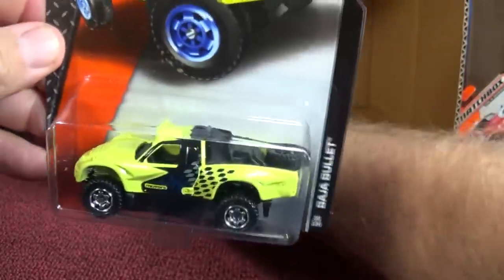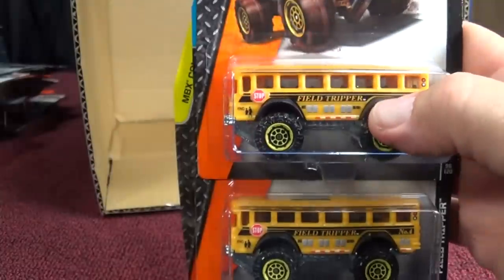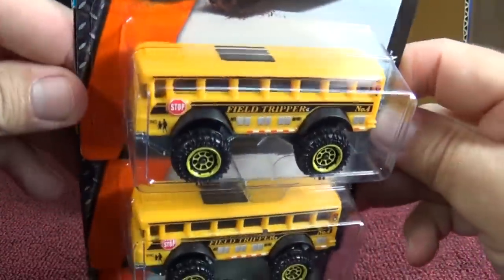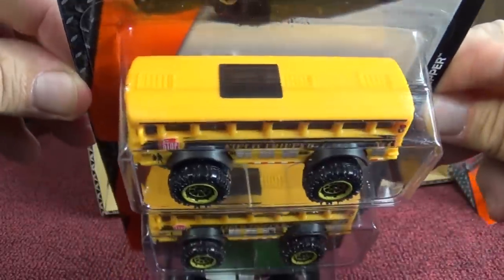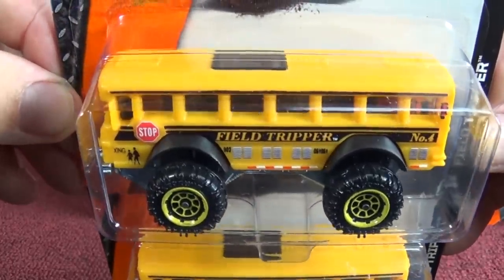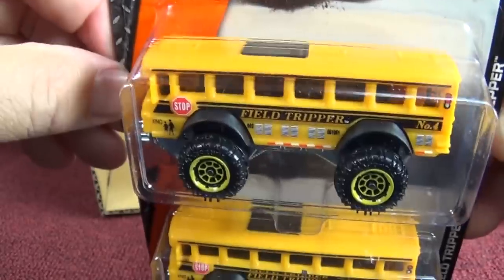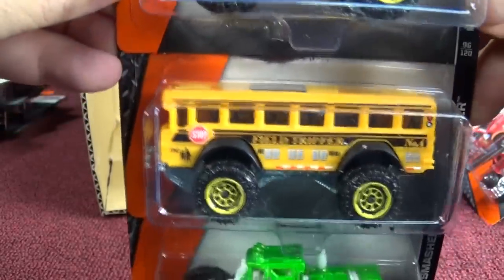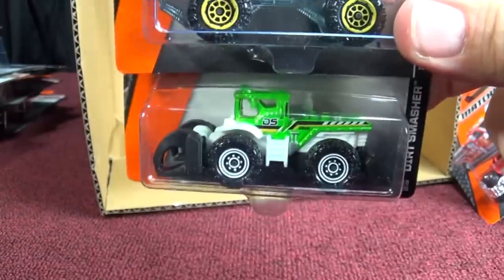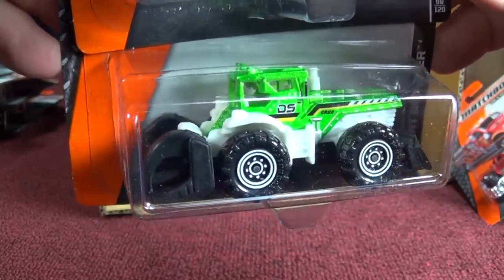And last up in the case, what do we have here? Oh yeah, that fun Field Tripper, another one that's gonna probably get a name change. What would you change the name to? Field Tripper? What kind of different name do you think you would give to this four-wheel drive high-rise bus? Can you imagine, kid, how are you supposed to get in there if you're picking up kids? I never even thought about that. Or if I did mention it last month, I don't recall.